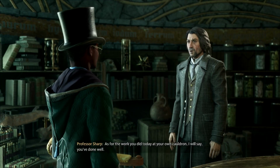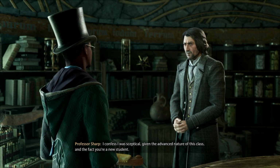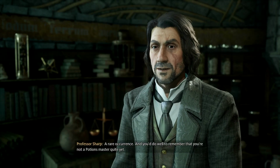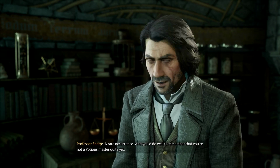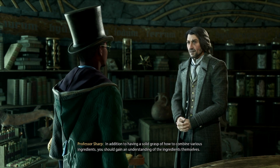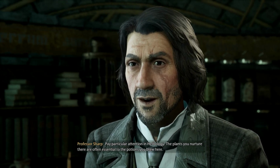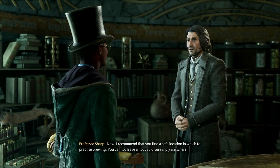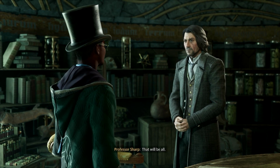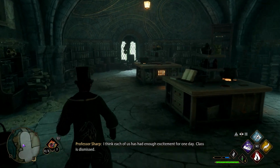As for the work you did today at your own cauldron, I will say you've done well. I confess I was skeptical given the advanced nature of this class and the fact you're a new student. I'm glad I was able to meet your expectations. A rare occurrence. And you do well to remember that you're not a potions master quite yet. In addition to having a solid grasp of how to combine various ingredients, you should gain an understanding of the ingredients themselves. Pay particular attention in herbology. The plants you nurture there are often essential to the potions you brew here. Now, I recommend that you find a safe location in which to practice brewing. You cannot leave a hot cauldron simply anywhere. That'll be all. I think each of us has had enough excitement for one day. Class is dismissed.